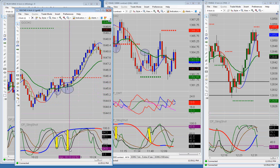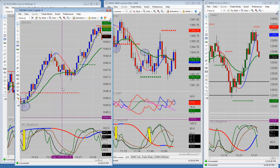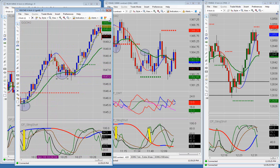All right. We did it again right here. Same bullish cross, pull back to the BBC, up close, pushing the price up. All right. Same thing here. We tested the BBC with the bullish divergence and the up close.